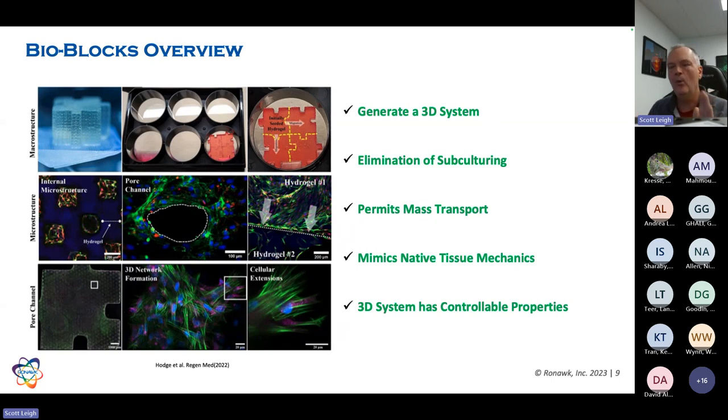This is an important point for cell culture. As long as you add blocks and subtract blocks, you will never reach confluency in our blocks. It's very important. So the way that works is once we add a second block or a third block, the cells pick up the mechanical signal and they start migrating from hydrogel 1 to hydrogel 2.